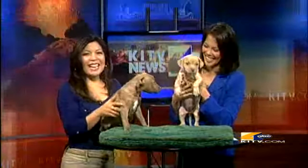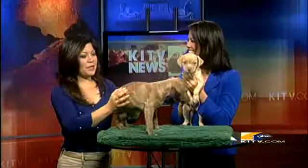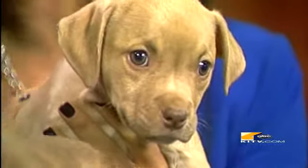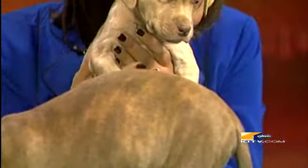Welcome back, and it's time for KITV4's Pets on Set, and we have these two adorable pit bull puppies with us this morning. This is Duke, and this is Pearly. This is Pearly because she has a pearly coat. Oh, aren't they just so adorable, Jill? Oh, Pearly. Okay, so they're 2 months old, and they were surrendered to the Hawaiian Humane Society.